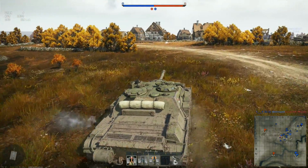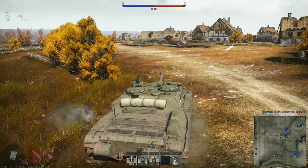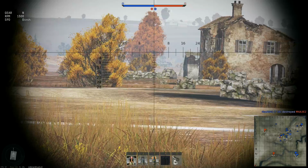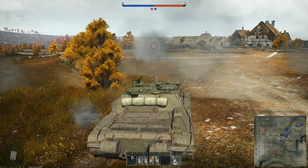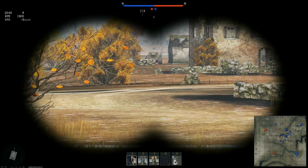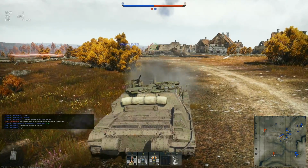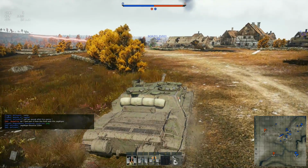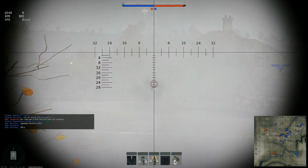But I'm going to come around this little hedgerow, and we're going to kind of see the rate of fire in action. So come around here, and that's a Jagdpanther. Now my first shot, not sure what happened there. I think it must have hit something and detonated. He fires a shell, doesn't do any damage, which is nice. But my gun's already reloaded. I get the next shell, for sure.